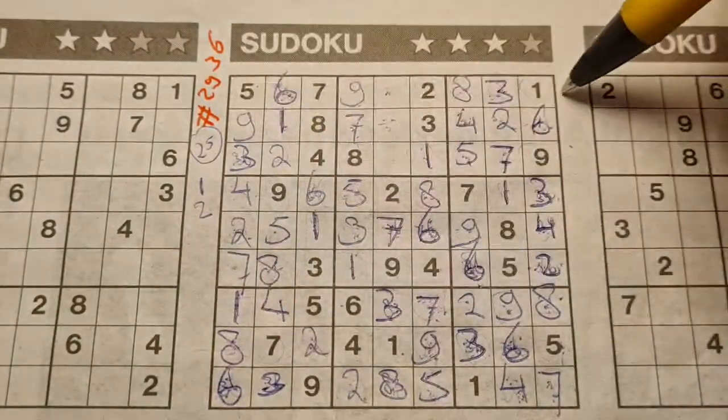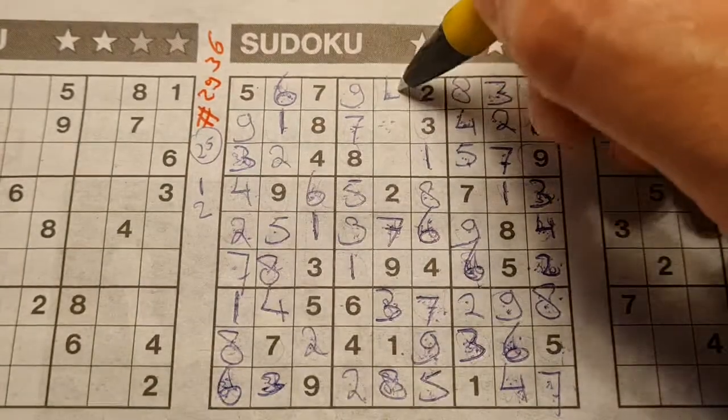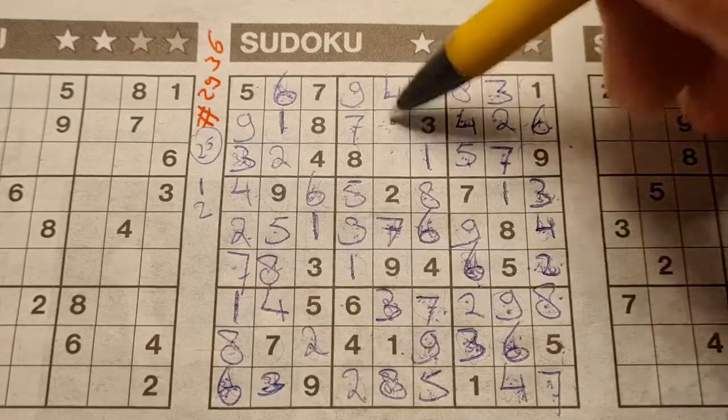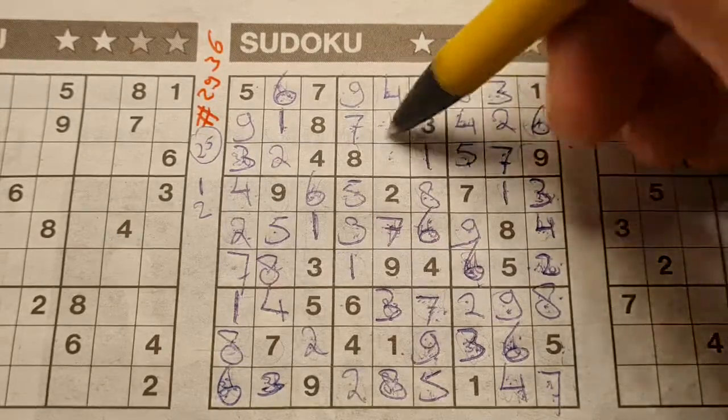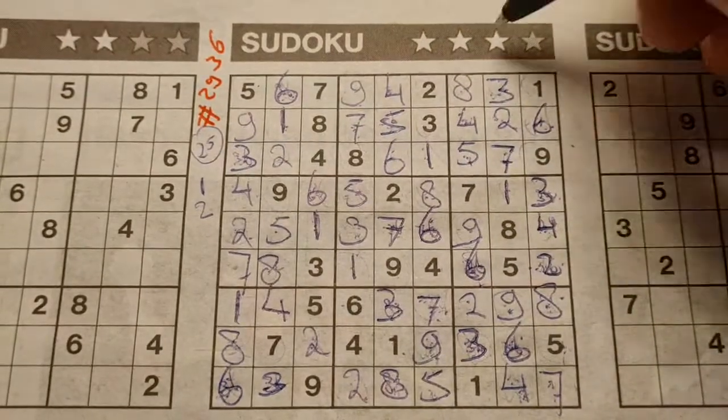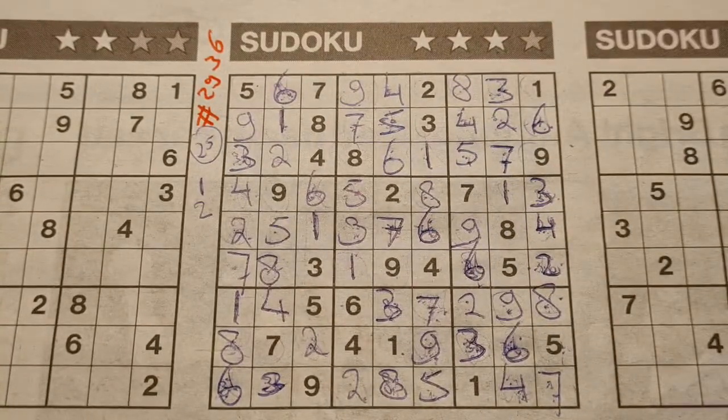1 box left in the first row for the number 4, and the final 2 numbers of this big square for the numbers 5 and 6. We see here there's a 6, no 6 there. 6 should be here, and the 5 goes there. Finished in 40 minutes. All right.